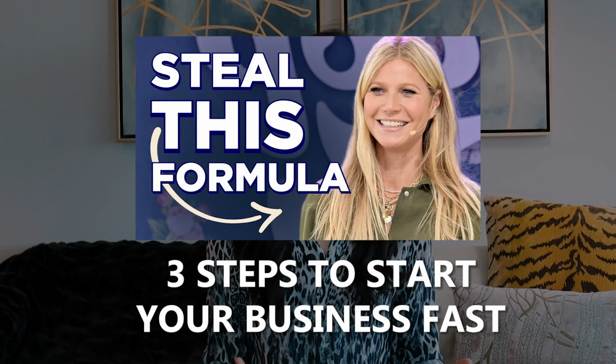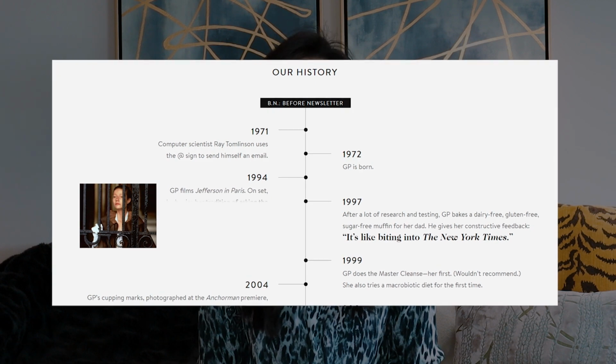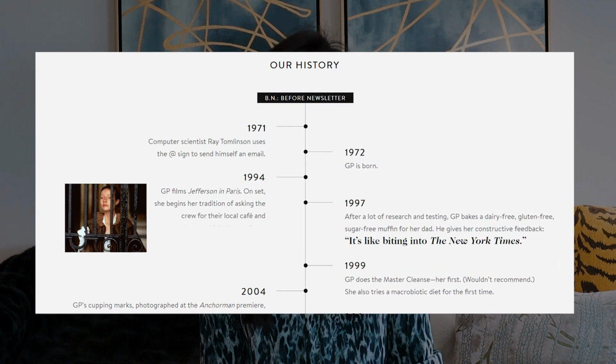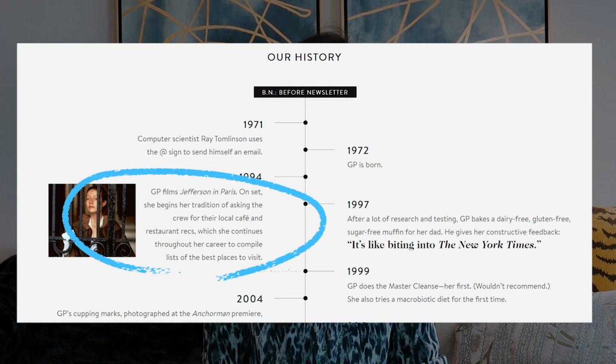We've analyzed before what makes Goop so successful, but we haven't talked about why Goop can charge the high prices it does. But this mention on the Goop About page gives you a huge clue. In 1994, GP films Jefferson in Paris. On set, she begins the tradition of asking the crew for their local cafe and restaurant recs, which she continues doing throughout her career to compile lists of the best places to visit.